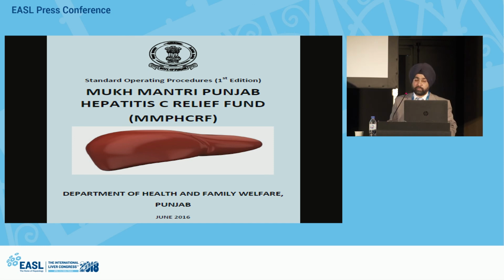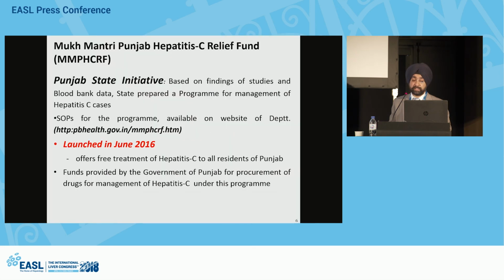Then in 2016, we launched the Mukh Mantri Punjab Hepatitis C Relief Fund. This is basically the Chief Minister's Relief Fund for Hepatitis C. And Dr. R.K. Dhiman from PGI in Chandigarh was the technical advisor. So it was a totally state initiative.